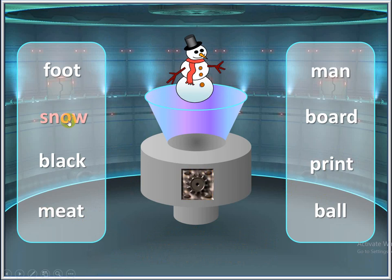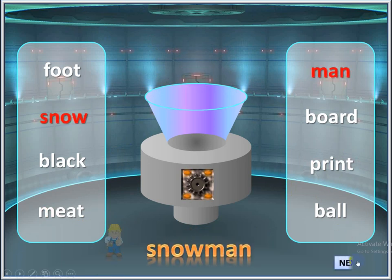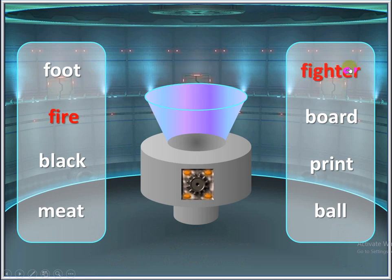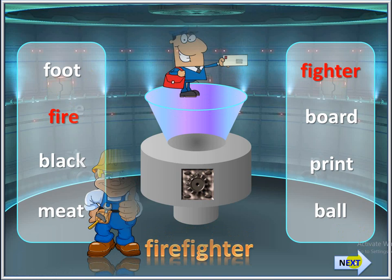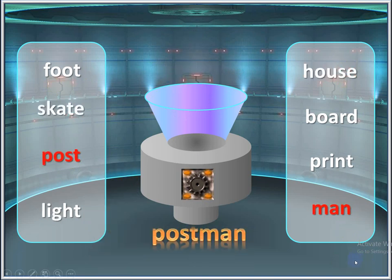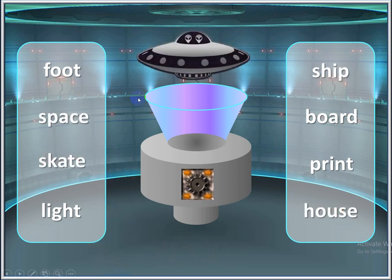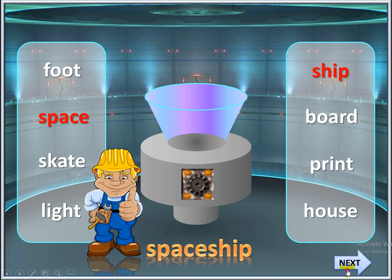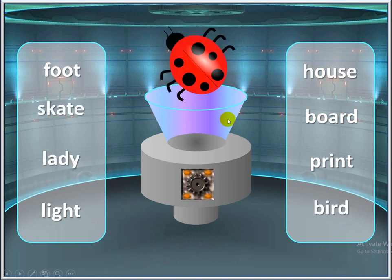Oh, I know it. Snowman. Okay. And here, this man fights, so he is considered a fighter. Fight. Okay. Oh, postman. Okay. Postman. And this. A spaceship, everyone. You know it? Space. Ship. Spaceship. Okay. Spaceship. Wow.